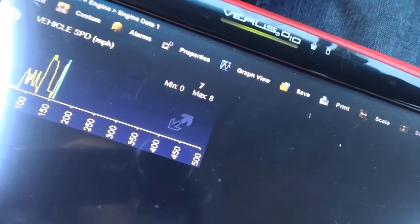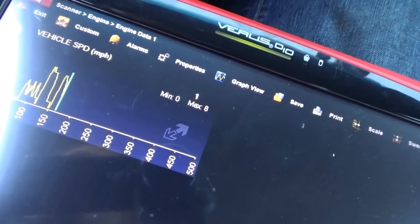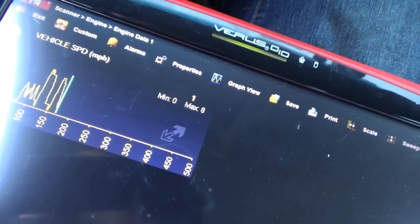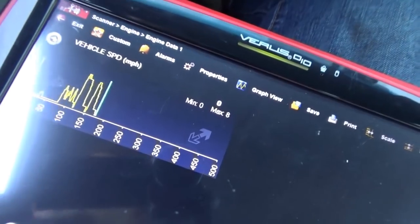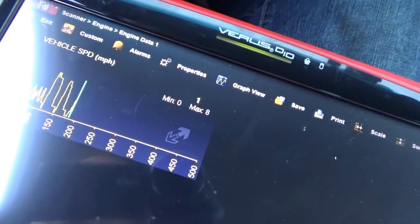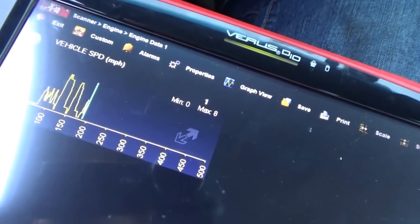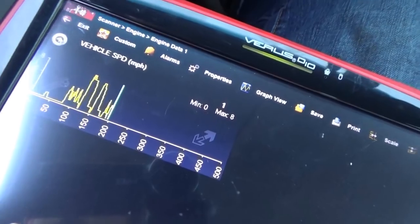Seven, six, ABS activation, 4, 2, 1. Try accelerating slowly again. So we verified the customer complaint for sure.